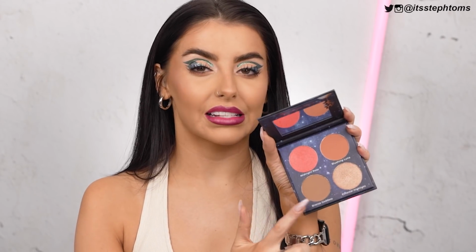So the product that I maybe wouldn't recommend to you guys, even though I actually do kind of like it, is the bronzer/contour in the LA Splash palette. If they have other colors, I'll be keen to try that out. But the bronzer shade in this palette wasn't really for me. Otherwise, I really like everything.